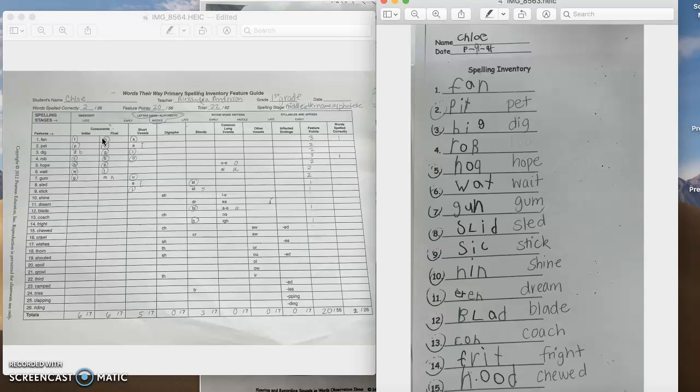the points. For example, Chloe spelled the word right here, number 4, rob. We go over here, and she spelled it right. Therefore, she received 3 points, and I circled the R, the B, and the O.